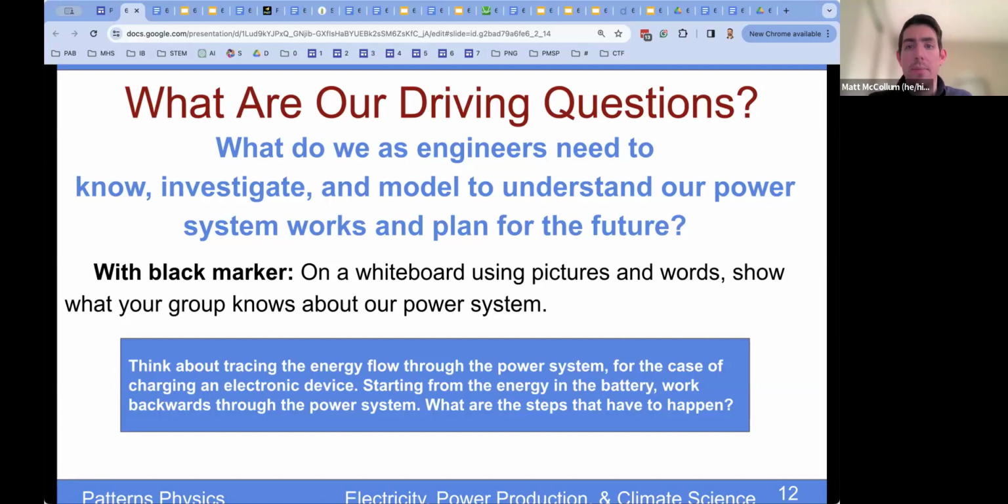In this modified driving question board, we've added a little bit more guidance this year, what expectations we want from our students, and we really want them practicing modeling being a big part of this. In this case, they're going to be modeling a power system, a system that is created by us. They are going to be thinking about tracing the energy of the power system, from charging some electronic device, starting from the energy in the battery and working backwards through that power system. What steps are needed to happen?